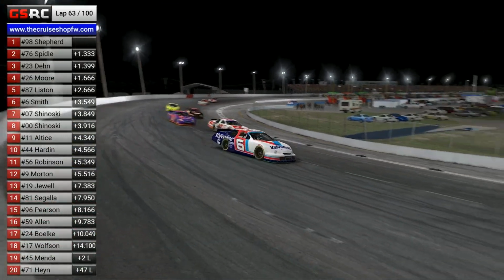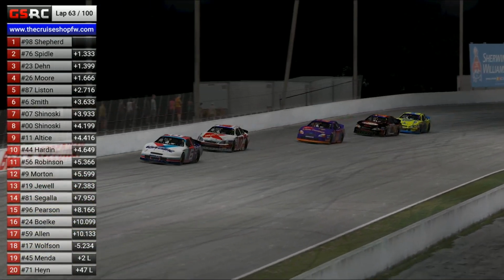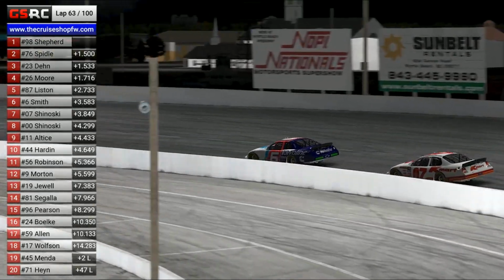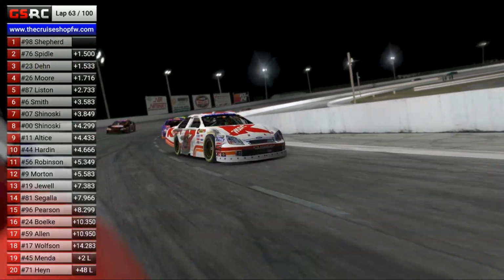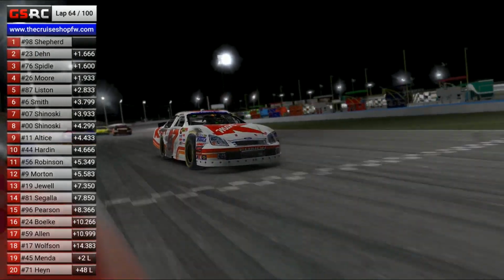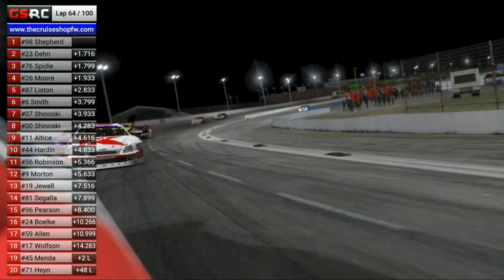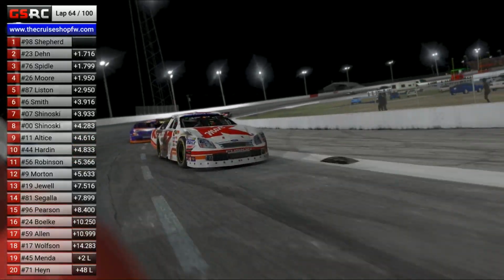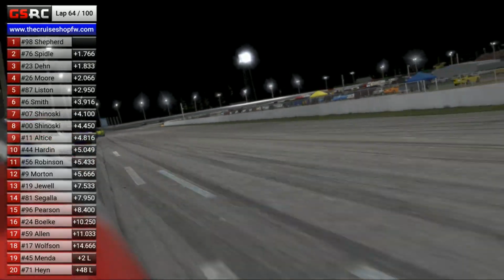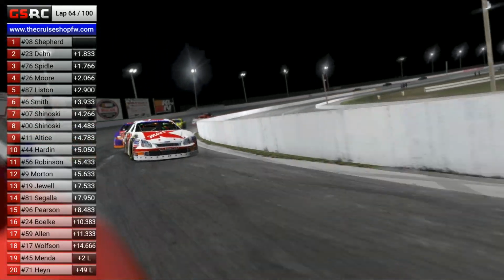I think the handle might be getting away from Tim a little bit. He did get a bit squirrely off of turn 4. Matt did not capitalize on it, but Shinosky seems to have the wheels back underneath him, and now Kurt Smith once again with a bit of a wide exit off of turn 2. Yeah, it seems like he's trying to get a little bit too much on exit, and when you do that, you really have to ride it out all the way out to the wall and try to get the handle under that car.